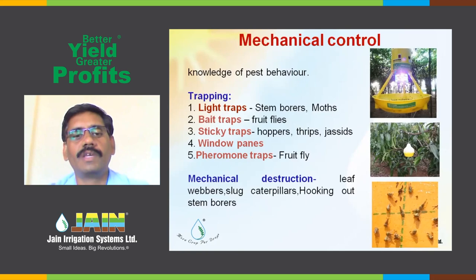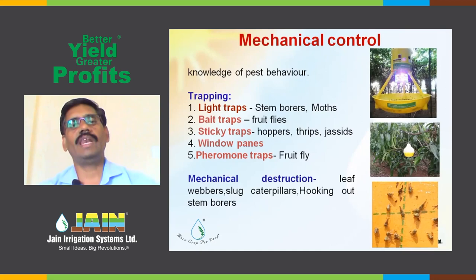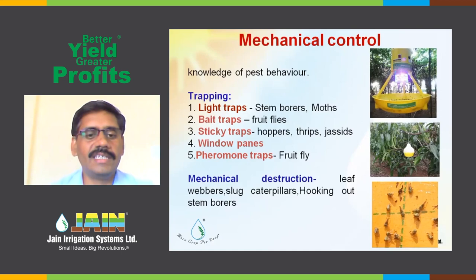Mechanical destruction: leaf webber, slug caterpillars, hooking out of stem borer. These are examples of mechanical destruction. Leaf webber, in particular in mango or sapota, is a minor pest but slowly becoming a major pest. And slug caterpillars in the initial instar will be in a group. So when we collect them and destroy them as a group, we can achieve pest control in the early stages itself, and we can save our pesticides. So these methods are a very important tool in IPM.